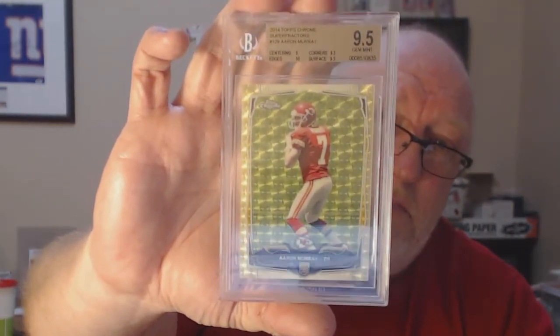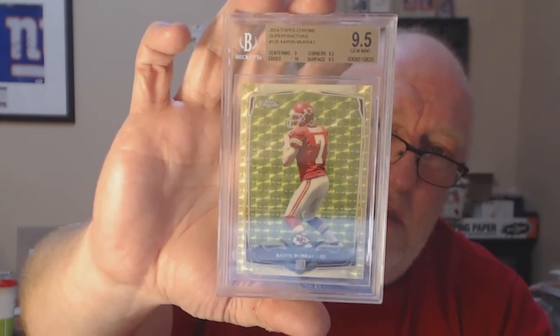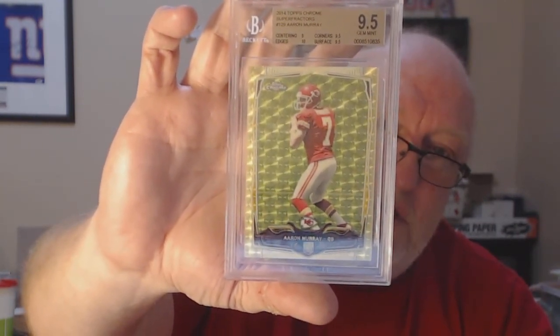No, I'm just kidding. The centering got a 9. The edges got a 10, which is good for a superfractor. Corners got a 9.5, and the surface got a 9.5. And I do not see any kind of streakiness in that card. And it's a 1 of 1. And there you go. There's my very first 9.5 I've ever graded with Beckett. It's not my card, but it's sweet to handle it.